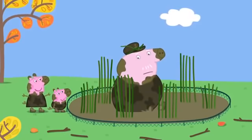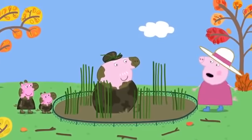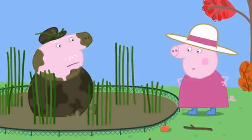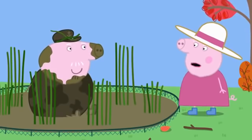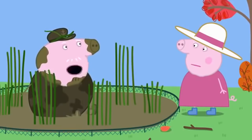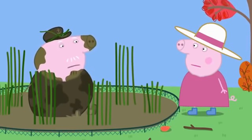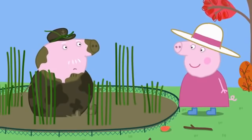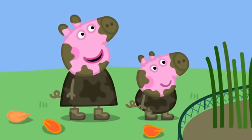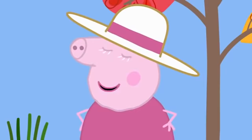I see a big piggy who needs a bath. Grandpa Pig, what on earth are you doing? I'm having a cup of tea. No, you're not. Of course I'm not. That was a joke. It is perfectly clear to see that I have fallen into the pond. That was a silly thing to do. Peppa, George, you're both covered in mud too. We were trying to get George's hat back, Granny. Where is George's hat anyway?